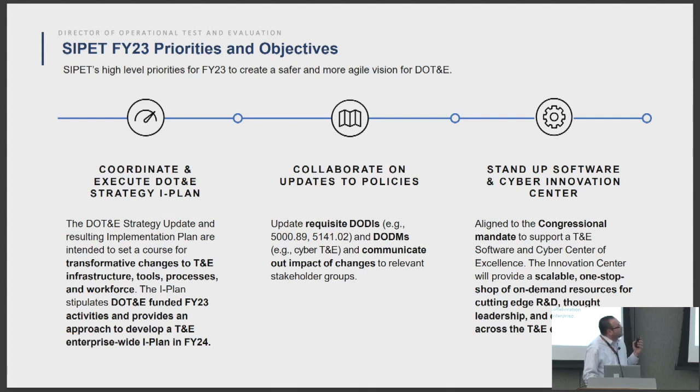This slide discusses our priorities and objectives for this fiscal year. Coordinate and execute the DOT&E strategy I-plan, okay? So again, we've released our I-plan and we're focused very much on executing the various tasks that will lead to transformative changes to T&E infrastructure, tools, processes, and workforce. And Congress has funded us heartily to get at this large problem space. And it is a very large problem space, right?